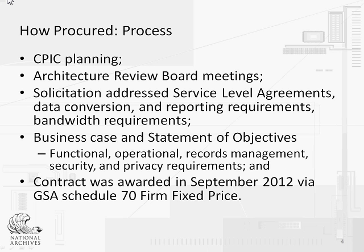So the procurement process started like many other systems procurement processes. We used the planning portion of CPIC to highlight all the technical and business concerns and to outline the appropriate requirements. This took our entire team. We did a business needs summary, and we discussed that at architectural review board meetings. So that kind of vetted it throughout the rest of the agency.